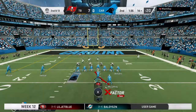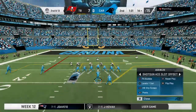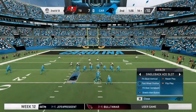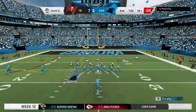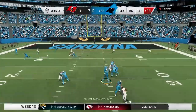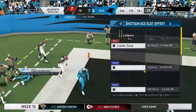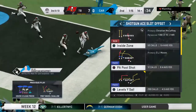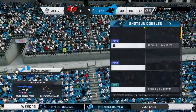Back to throw, Watson. Looking end zone, but it's incomplete. This defense not going to make it easy for you. They're a physical group, and we just saw it there on that play. He came in, made the contact, just as he's trying to haul it in.